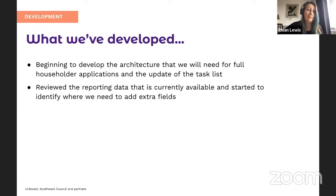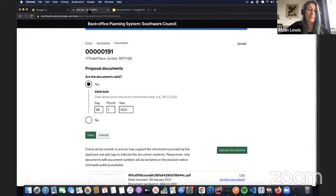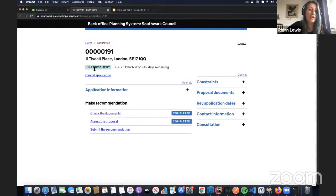We've also been looking at the reporting data, which we can currently make available, and started mapping what we need to do, what might be missing, and looking at supporting that in future. So I'll just give you a quick run through, because it's always better to show these things and talk about them. So here we have an application which is in assessment, and we can see here that we've introduced this panel at the top of the page to show what the key dates are.